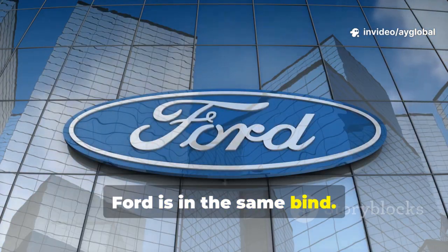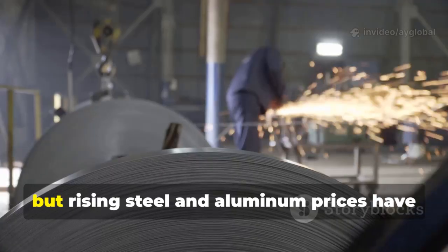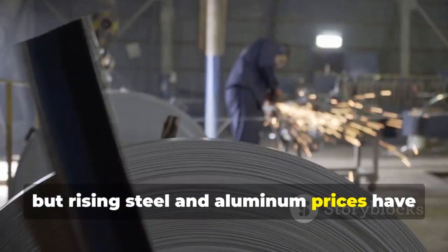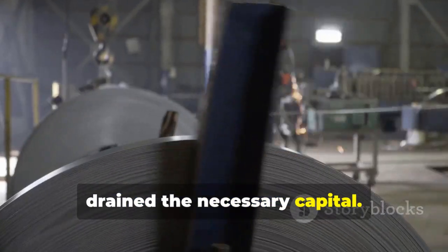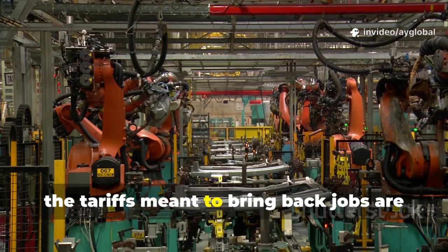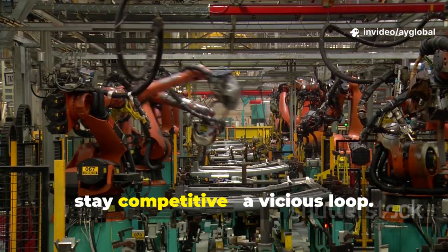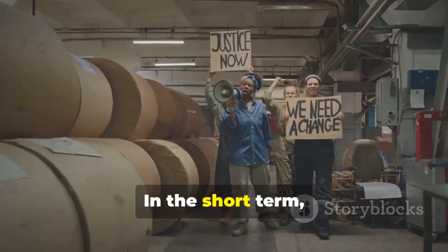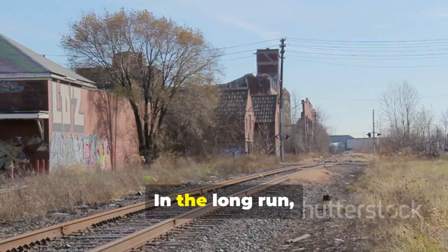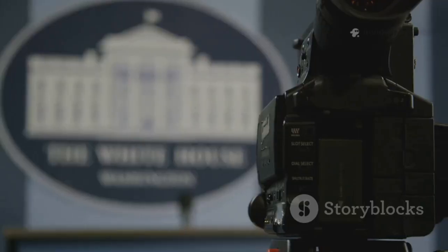Ford is in the same bind. They had mapped out advanced automation upgrades to reduce fixed costs, but rising steel and aluminum prices have drained the necessary capital. That project, too, is now paused. In other words, the tariffs meant to bring back jobs are now stalling the very automation needed to stay competitive. A vicious loop. In the short term, layoffs loom. In the long run, stalled automation could erode Detroit's global market share.